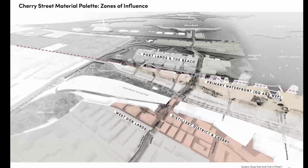The pink line represents this really interesting, exciting inflection where this is the first time you cross water, and you're coming over the soon to be newly revitalized Keating Channel over the amazing bridge. And then you start hopping between these islands and new districts within the Portlands. We've never had this before in Toronto, or at least not in a really tangible way that people have understood. So that's super exciting.